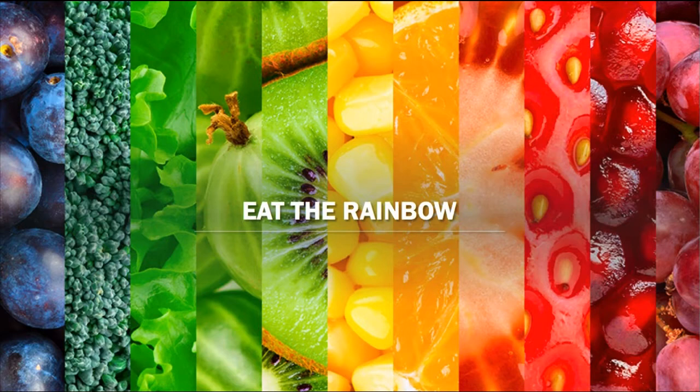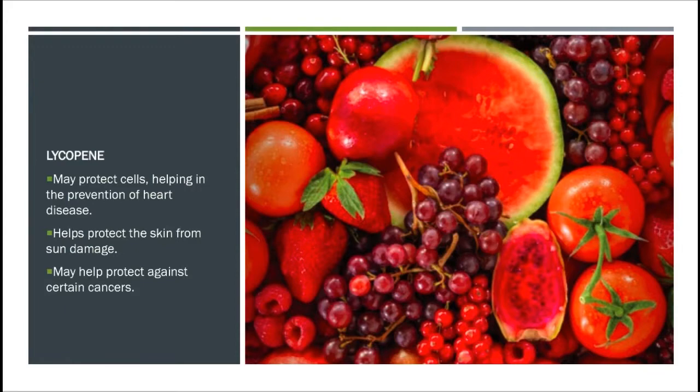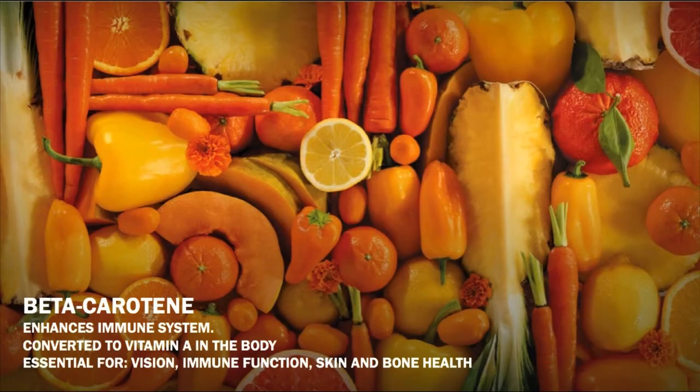Let's just briefly look at 3 coloured foods to see what they do for us. Firstly, red fruits and vegetables contain lycopene. These are considered to help prevent heart disease, protect the skin from sun damage, and may help protect against certain cancers. Orange and yellow foods contain beta-carotene. This is converted into vitamin A in our body and helps enhance our immune system. It is not just a myth, but carrots do actually help with our vision.